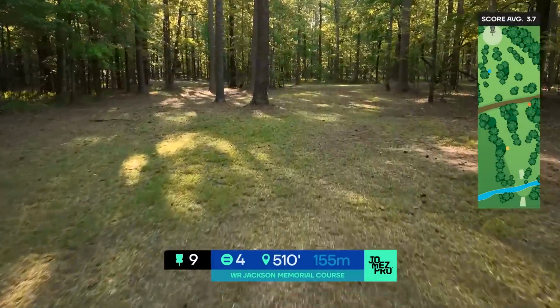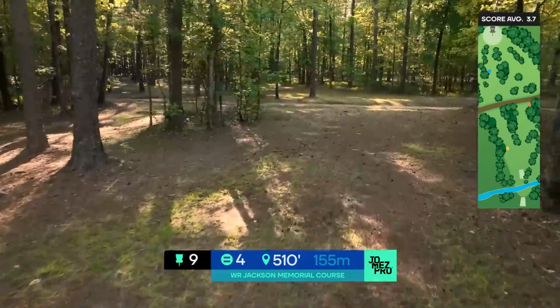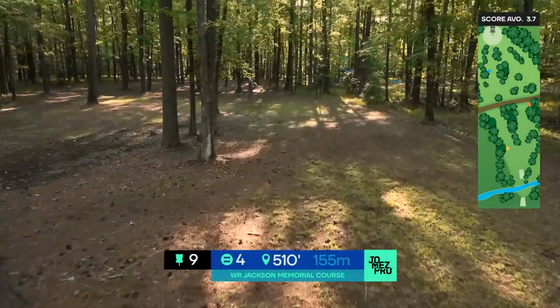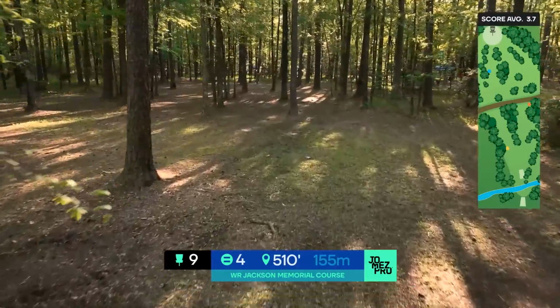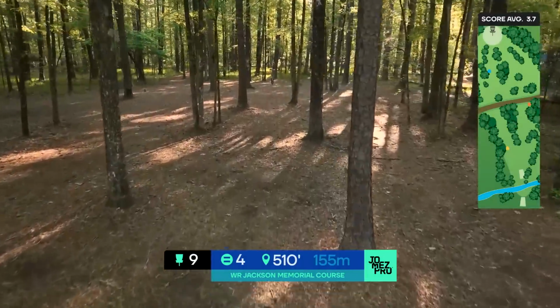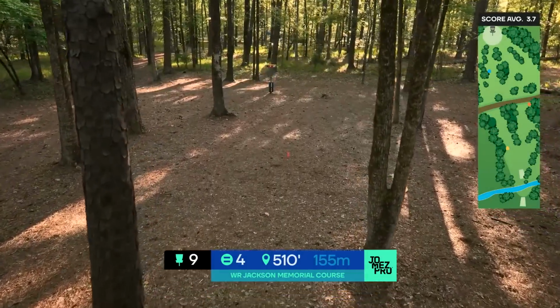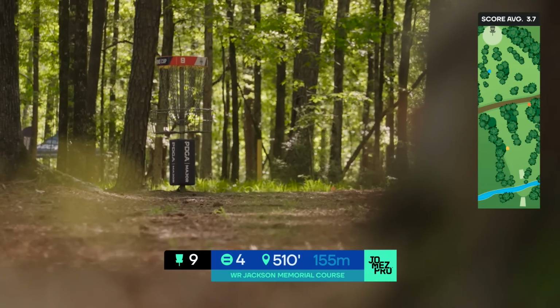Hole 9 is a super birdieable par 4, 510 feet. The drone flight is definitely the path you want to take. You want to land somewhere around here, and then pick your path. Straight avenue is probably the best one. There's definitely routes on either side, but it's just kind of see where you land and then pick one.